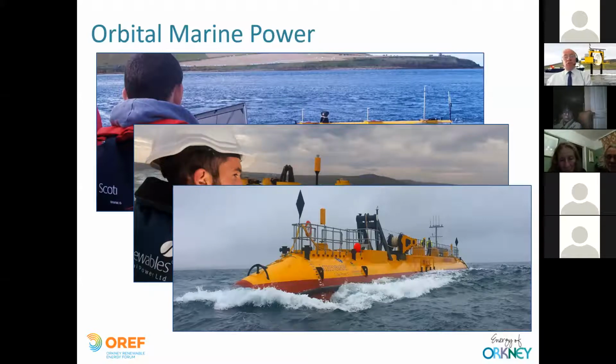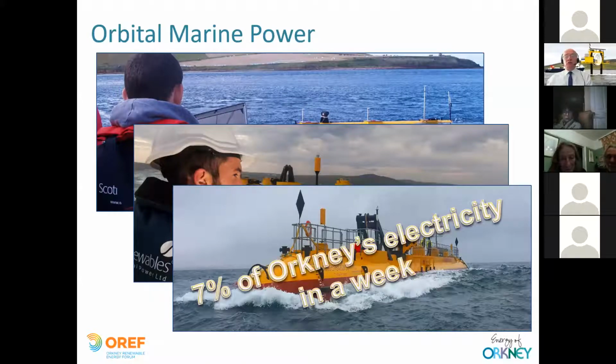And that was very successful in 2018, and they actually generated 7% of Orkney's electricity week in, week out over an extended period. And as a result of that, they're now building the next machine, which is in fabrication in Dundee, and that's covered in the little video I'll leave you with, and I urge you to have a look at later, because I find it really quite inspiring.